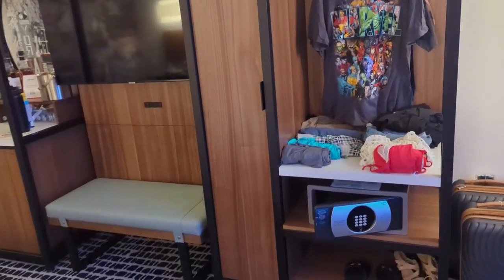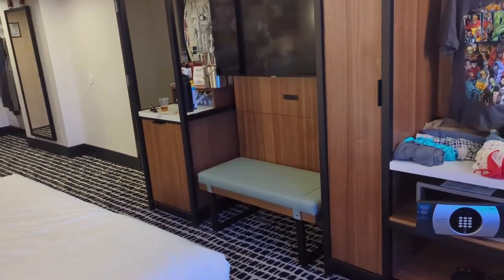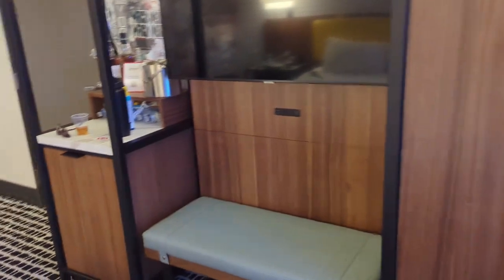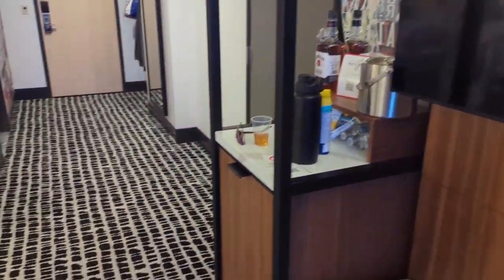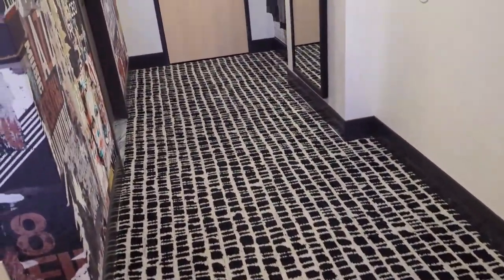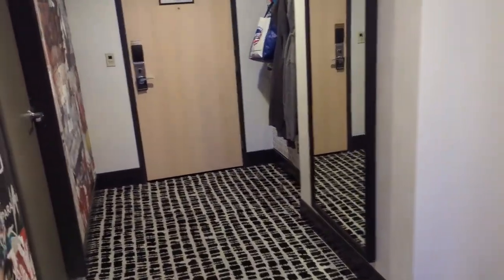I'm gonna ding them on one thing though. As long as we're on the subject not of outlets, there's no drawers. There's no dresser in here. So your undies and stuff are just gonna be out for anyone to see. That's supposed to be a mini fridge. There's nothing in there. Sure, I could put my underwear in there, but why should I?